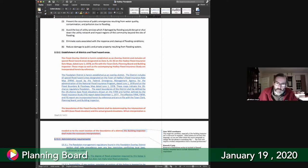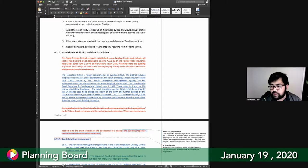Is this bylaw adopting the flood maps, or do we have to have a separate vote on adopting the flood maps? You're going to need to amend that when the flood maps are completed. I think the guidance that you received from your town administrator was to address them now. That is probably the only reason why you're addressing them now.